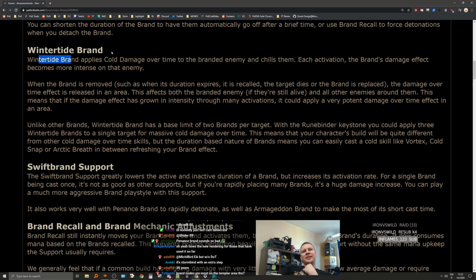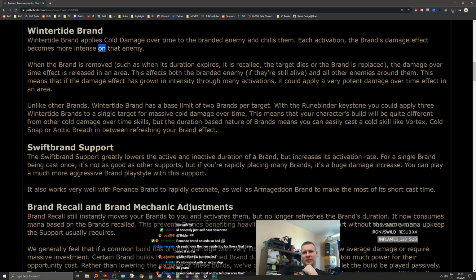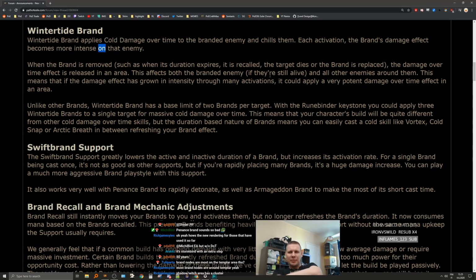Wintertide Brand applies cold damage over time to the branded enemy and chills them. Each activation, the brand's damage effect becomes more intense on the enemy. When the brand is removed, such as duration expires, recall, target dies, or replaced, the damage over time effect is released in an area. This affects both the branded enemy and all other enemies around them.